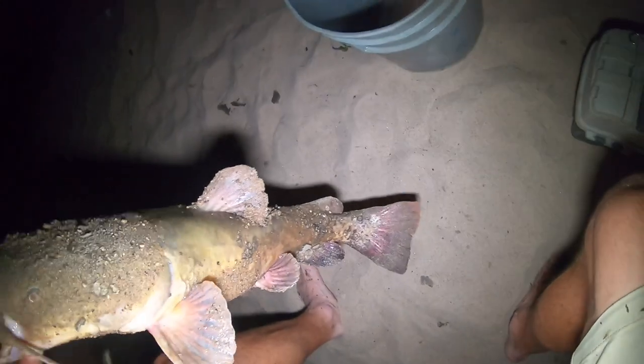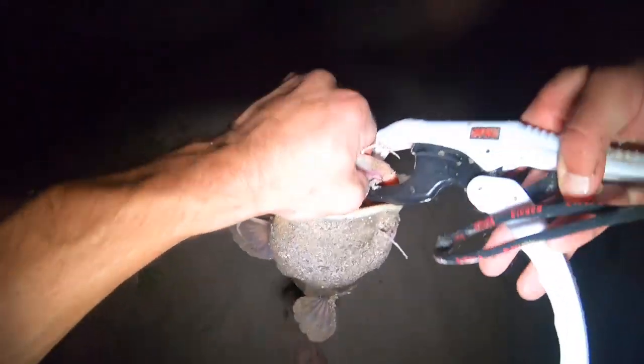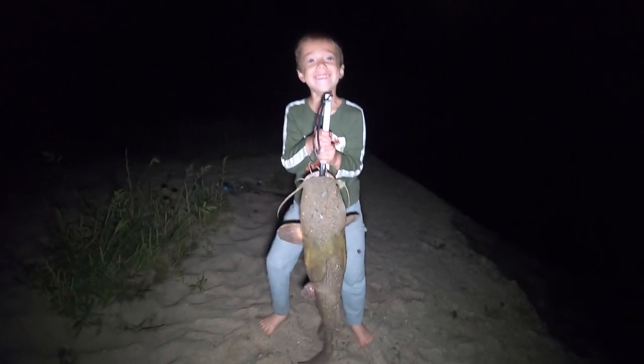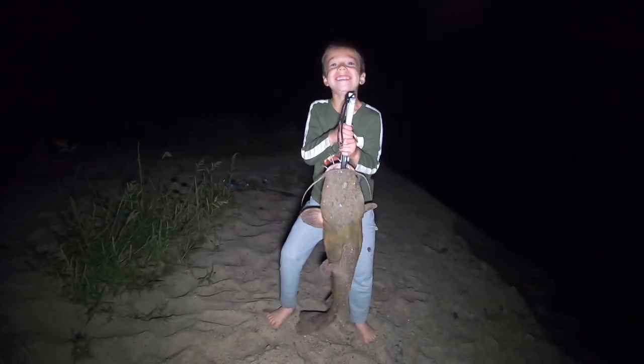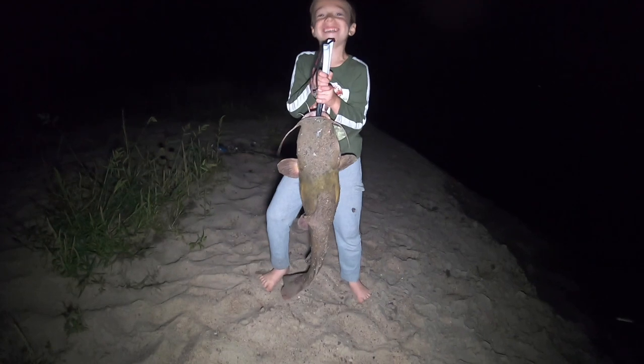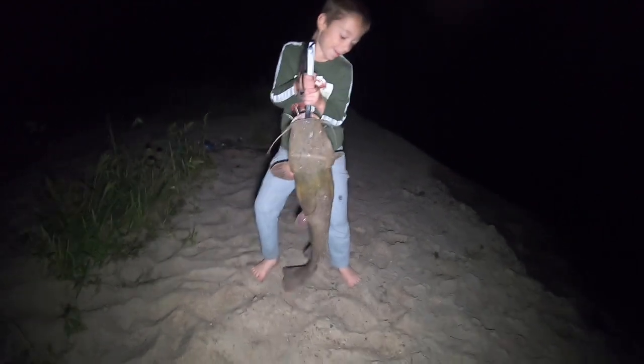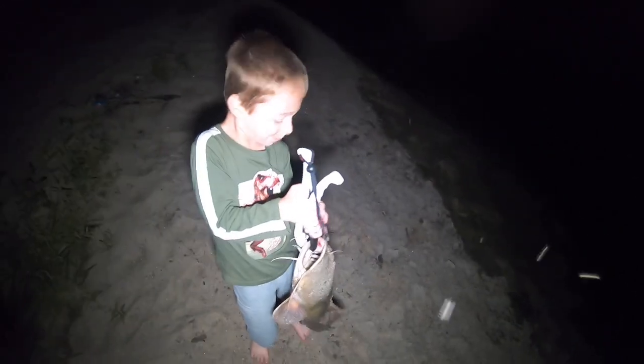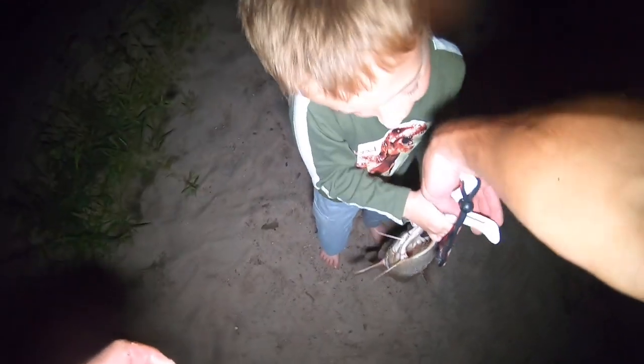You want to try to hold him? I'll go grab the grippers. He didn't swallow it, so he'll be able to go back just fine. Okay. He's pretty heavy. Oh, yeah. Look at him. Look at that, dude. You got a nice flathead. All right, should we let him go? Yep. Do you want me to do it or you want to do it? I can do it. Me? You? Yeah. Okay. Here, I'll take him down here.